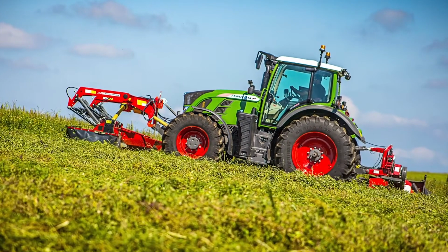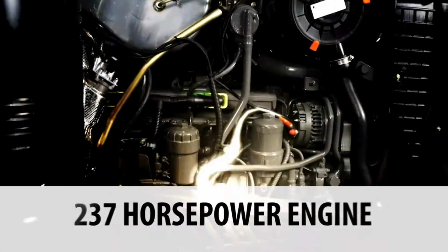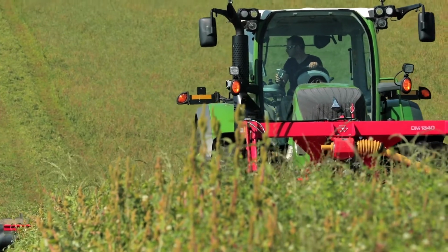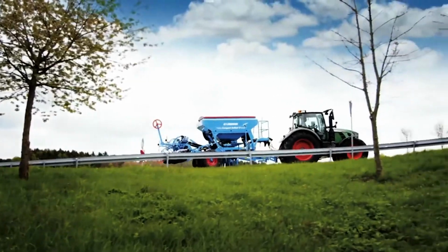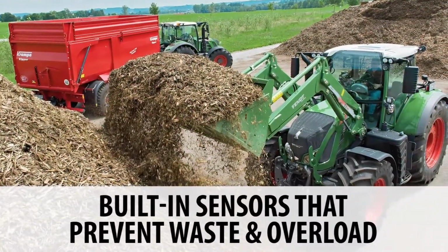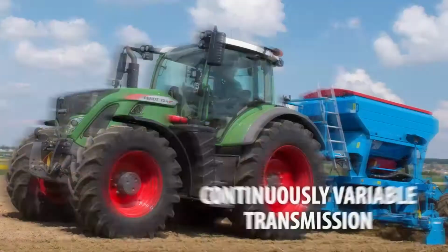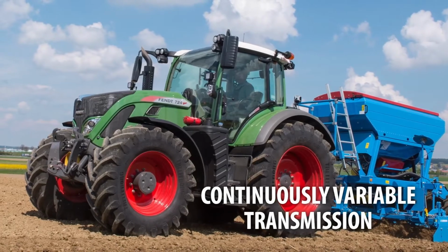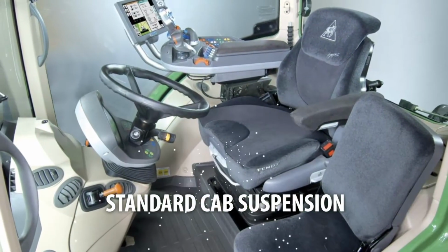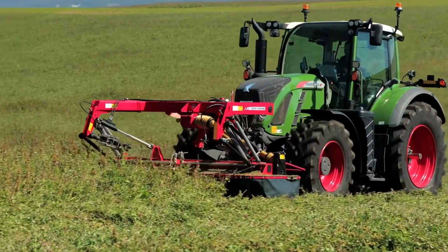This is one of the most popular models in the entire Fendt lineup, the Fendt 700. With a hefty 237 horsepower engine, this versatile tractor packs a huge punch in the field and on the road. Even the integrated front loader is breakthrough, with built-in sensors that prevent wasting feed and overloading trailers. Featuring Fendt's award-winning continuously variable transmission. Plus, a standard front axle suspension and standard cab suspension, delivering unmatched pulling performance without compromising operator comfort.